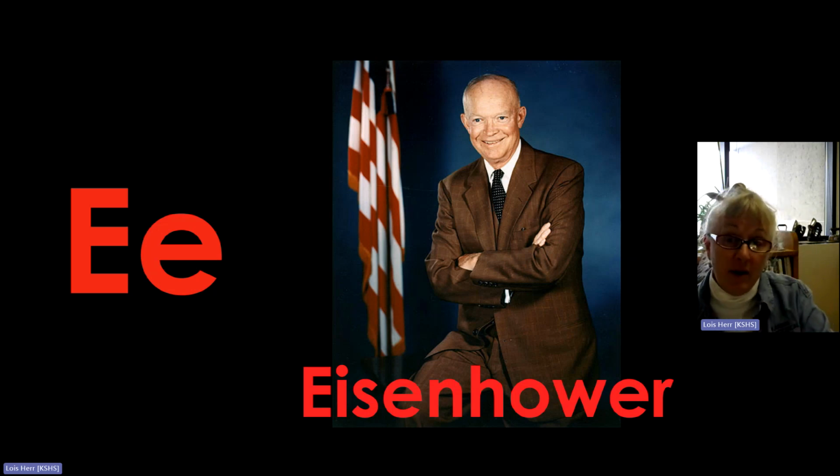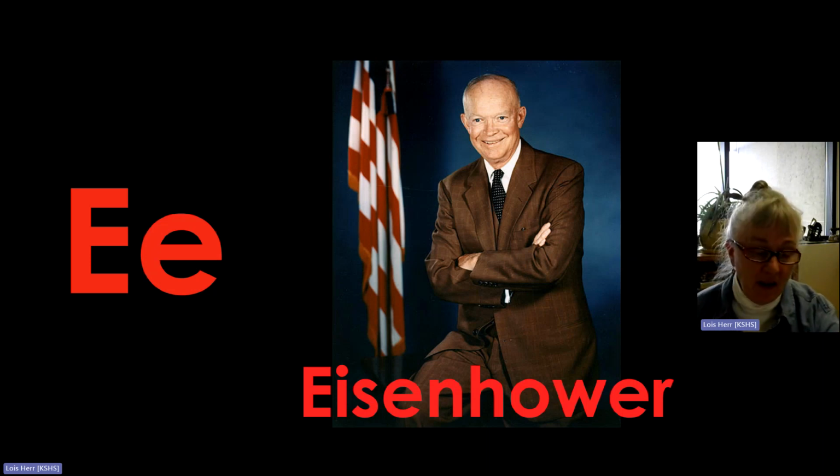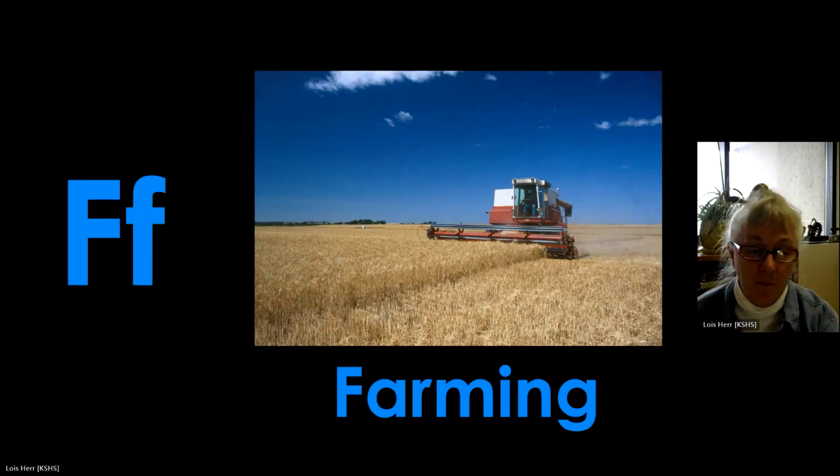If you've ridden on I-35 from Wichita up to Salina, or if you've driven on Highway 70, those are part of the interstate highway systems.